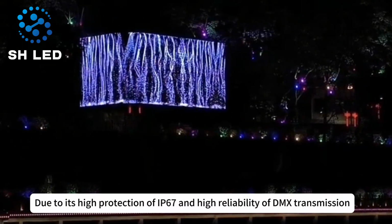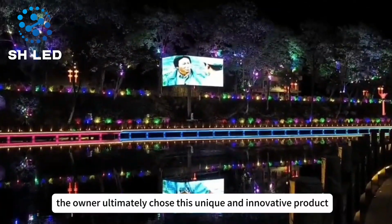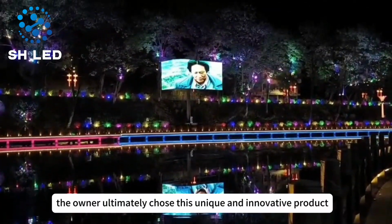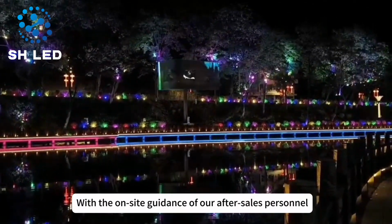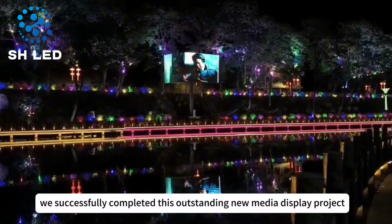Due to its high protection of IP67 and high reliability of DNX transmission, the owner ultimately chose this unique and innovative product. With the on-site guidance of our after-sales personnel, we successfully completed this outstanding new media display project.